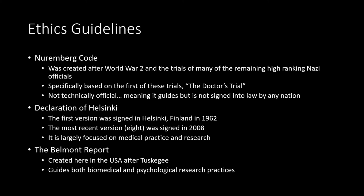Following this, maybe 10, 15 years later, is the Declaration of Helsinki. The first version was signed then in Helsinki in Finland. I believe the most recent version is the 8th that was just signed into accord in 2008, and the Helsinki Declaration continues to get updated as we move further into the future and as various new situations arise or need to be rediscussed. And the Helsinki Declaration is largely focused on medical practice and research, but if you would like to look at it, I have included a copy of it in your iLearn page.